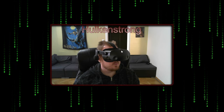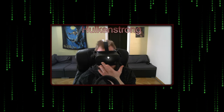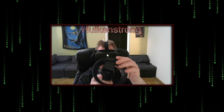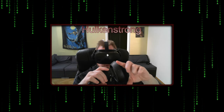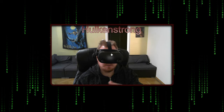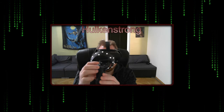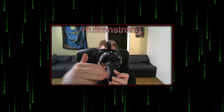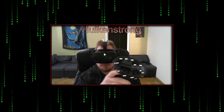Moving along, so the tracking. The G2 tracks with four cameras. You have two in the front, one on each side, and then you have the LED lights that can be faintly seen along this ring. The small dots will light up. I can show it. If you hold the little Windows button, the one with a little bump groove in it, they will light up.